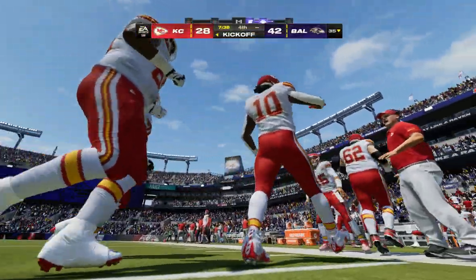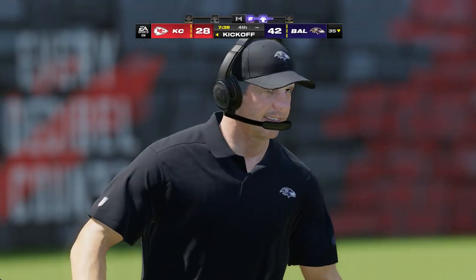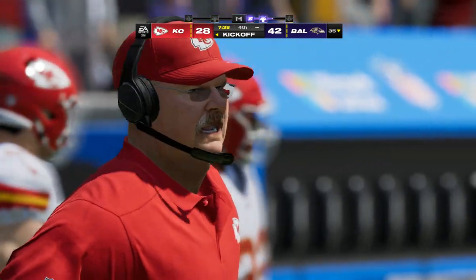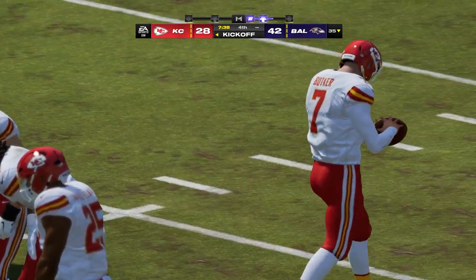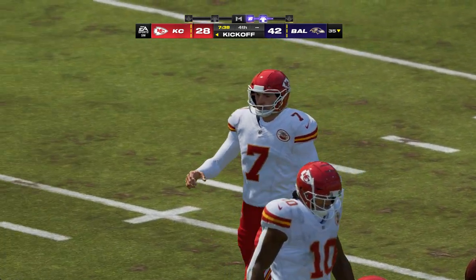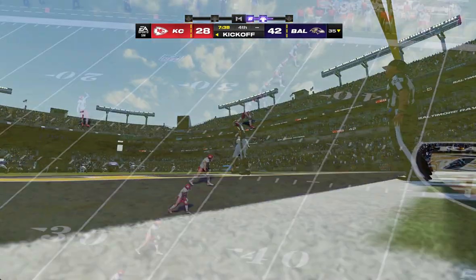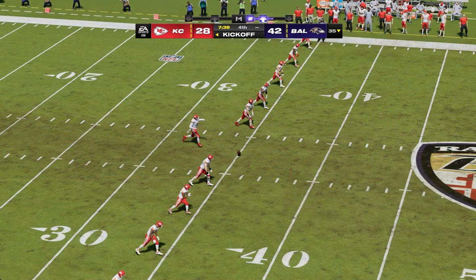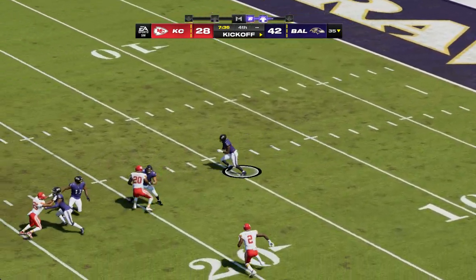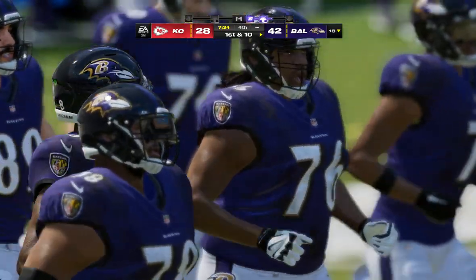So the drive winds up going 75 yards in 7 plays. And it culminates in a Travis Kelce touchdown. Now after the touchdown, here's Butker on to kick it away. This fielded right at the goal line. And no return to be found. The coverage was solid, and he's dropped at the 18.